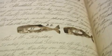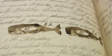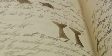And like a lot of the whaling logbooks, it has in it whale stamps, which was an easy way for people who read the journal to figure out how many whales they were catching and where. When you see the two tails, that means they lost the whales. So they caught 3, they lost 4.